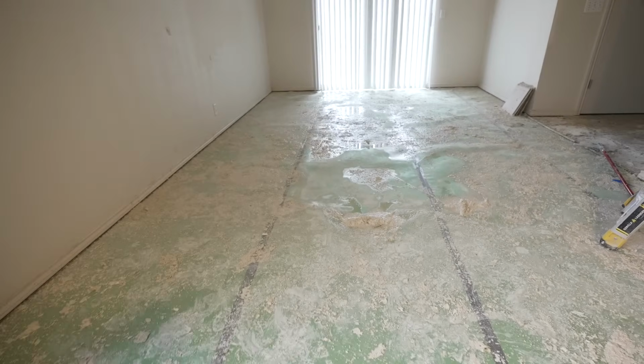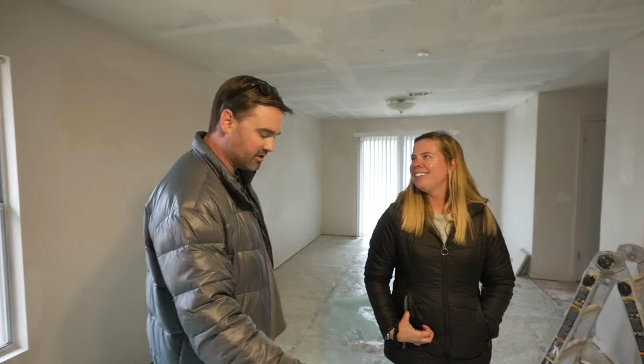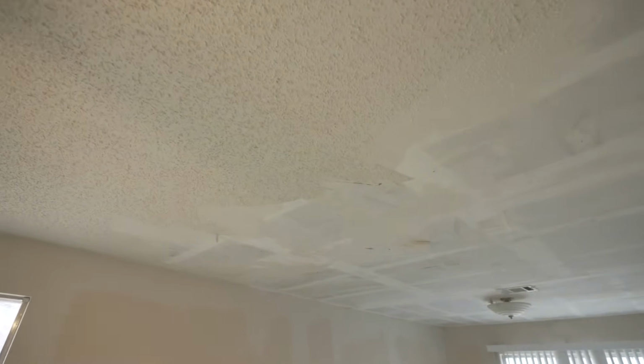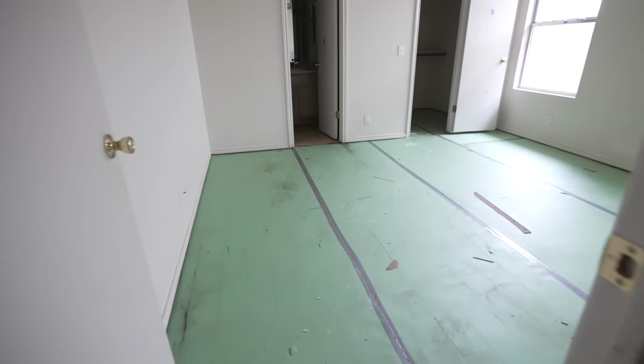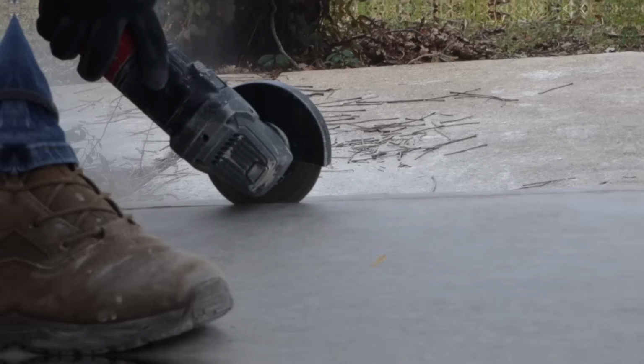All right, this is gonna be a quick one. We're already underway. We've got all of the old laminate floors up, just the underlayment here. We have started scraping the popcorn off the ceilings. As you'll see here, it's messy work, but necessary, people. I think we're gonna start to see this thing transforming sooner rather than later. Yeah, it's not a huge scope of work, so we are going fast and furious on this one.